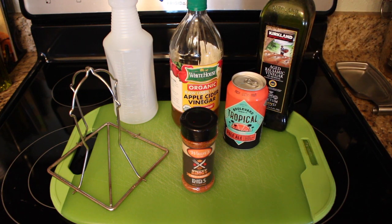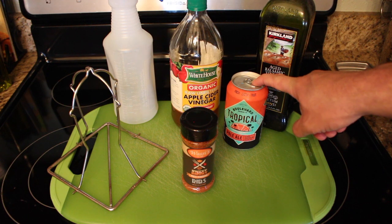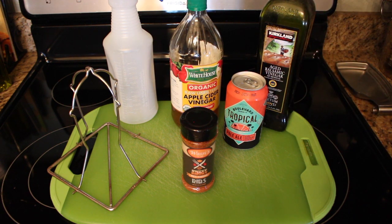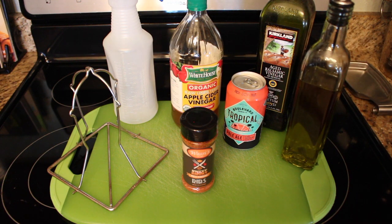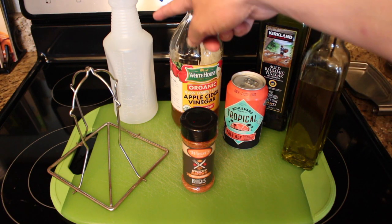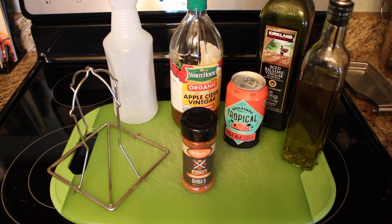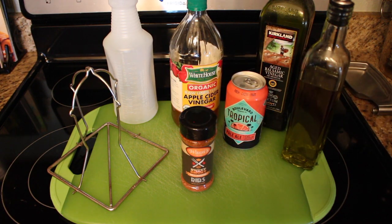So the base is going to be a half cup of apple cider vinegar, 3 ounces of your beer, which is about a quarter of your beer, and then a tablespoon of balsamic and a tablespoon of olive oil. I forgot the olive oil. So again, half cup, 3 ounces, 1 tablespoon into a spray bottle. I'm gonna get that mixed up here, and then I'm gonna show you what we're gonna do with the chicken and the rub, and then we'll bring it all together, getting the egg heated up to 350 degrees indirect heat, and we'll have this bird on cooking in just a bit.